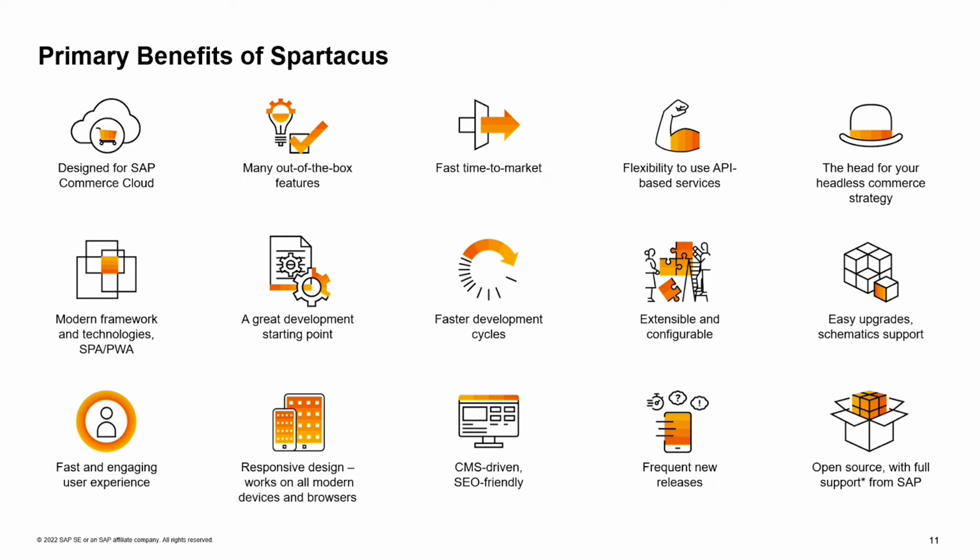We use responsive design so that your storefront works out of the box with desktop computers, tablets, and mobile phones, right? So essentially any modern browser on any device without the need for a dedicated mobile app. We're driven specifically by Commerce Cloud CMS. We're SEO friendly, but you can also substitute your own CMS. We try to publish new releases as frequently as possible so you can take advantage of new features. But we remain open source with full support, meaning, and it's got a little star there because SAP provides support for Spartacus, but we're not an official product yet, which is something that's happening this year.